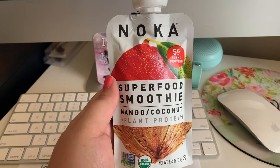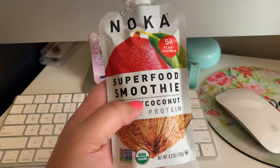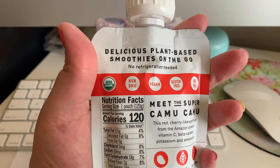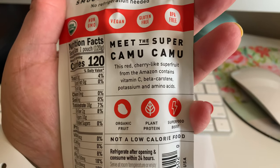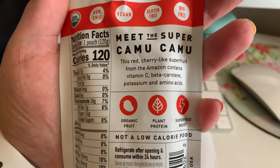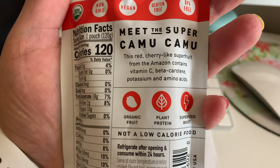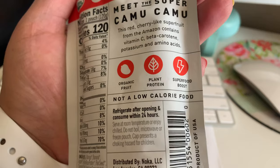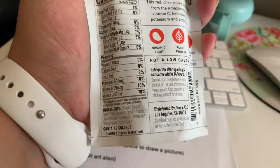So these are the Noka superfood smoothies. This is a mango coconut plus plant protein. And these are organic, non-GMO, vegan, gluten-free, BPA-free. And this is red cherry. Meet the super Camu Camu. This red cherry-like superfruit from the Amazon contains vitamin C, beta-carotene, potassium, and amino acids. Organic fruit, plant protein, superfood boost, refrigerate after opening and consume within 24 hours.